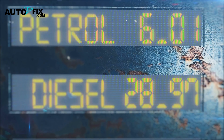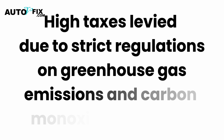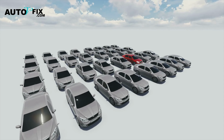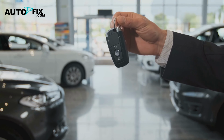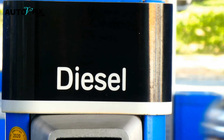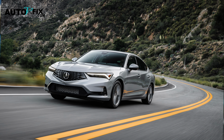generators. Today, diesel costs more in the US than it does in other parts of the world, because of the high taxes levied on it due to strict regulations on greenhouse gas emissions and carbon monoxide standards. This is why some car makers are switching their American models from diesel to gas engines. The cost of buying a new car also depends on what kind of vehicle you want. A diesel-powered vehicle will generally be more expensive than its gasoline counterpart because it needs different parts that cost more during production and maintenance.